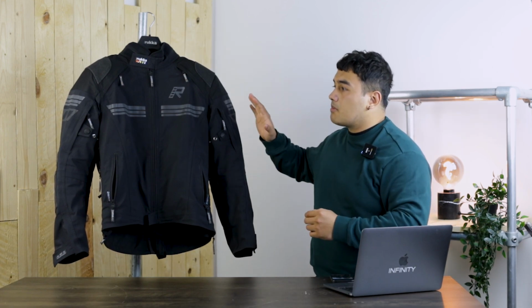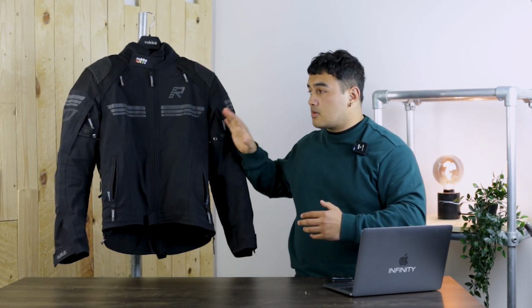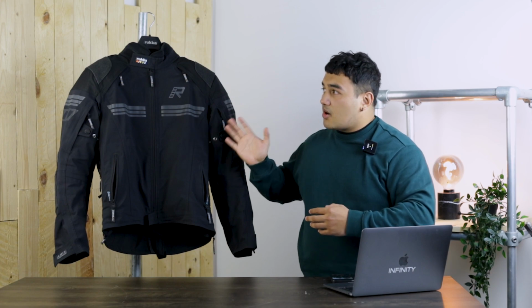Now the difference between the Kemi and the Nivala is that the Nivala has a chest protector whereas this one doesn't, and the back protector in the Nivala is level 2 whereas this is level 1. When it comes to the certification of the jackets, these are both going to be CE-A rated. Now, in my eyes, I think that they could have passed it for an AA, but it might be because of the stretch fabric. But for me, I feel like this is going to be the safest CE-A rated garment on the market.